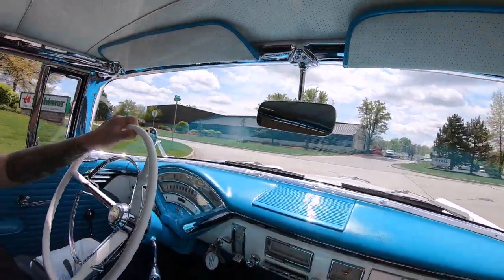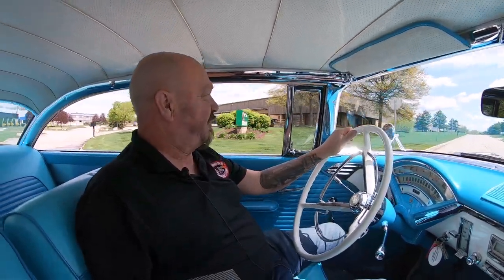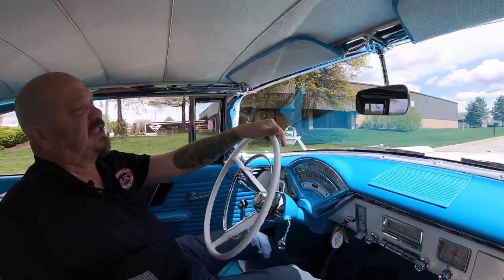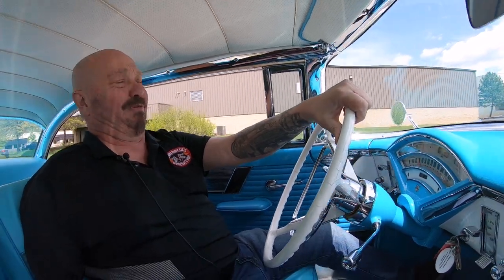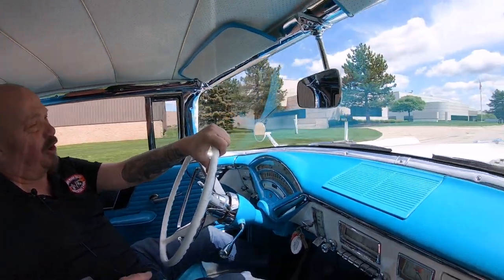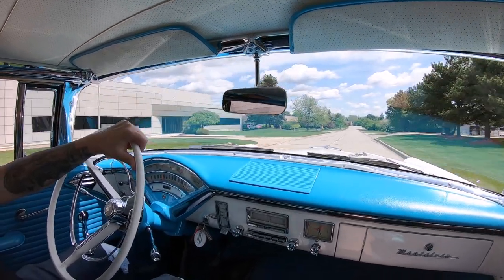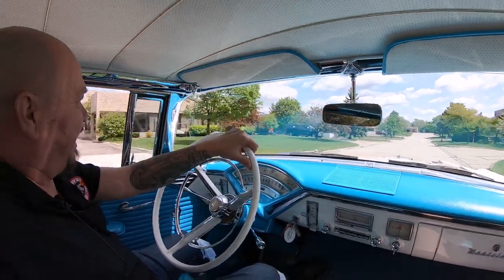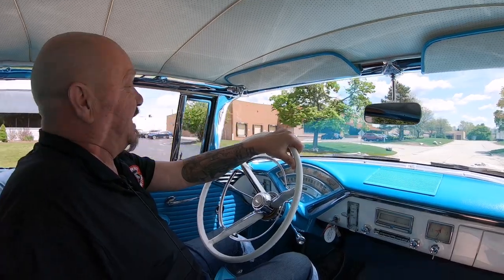Now, personally, I own a 57 Ford that my dad restored back in the late 80s. And it's a beautiful car, but sorry, Dad, this Mercury is freaking killer. And of course, when I was a kid, I remember all my dad ever talked about is Mercury Turnpike Cruisers, Mercury Montclairs. I mean, he was in love with them too. This thing is amazing, guys.